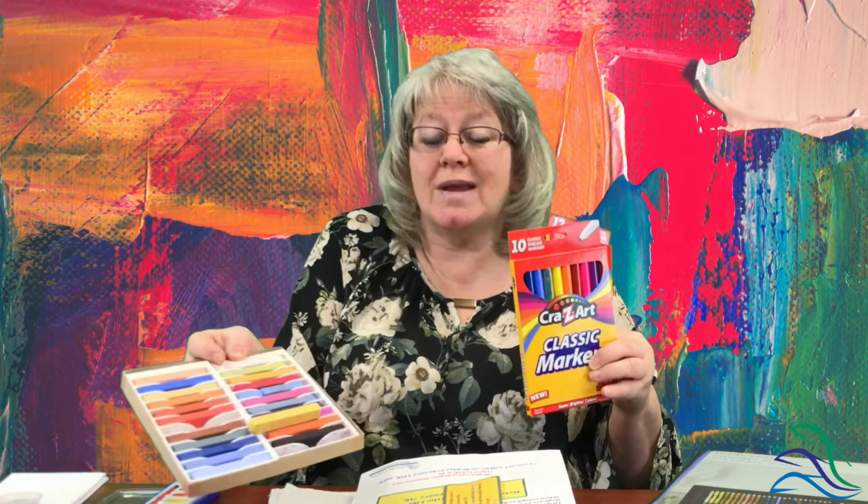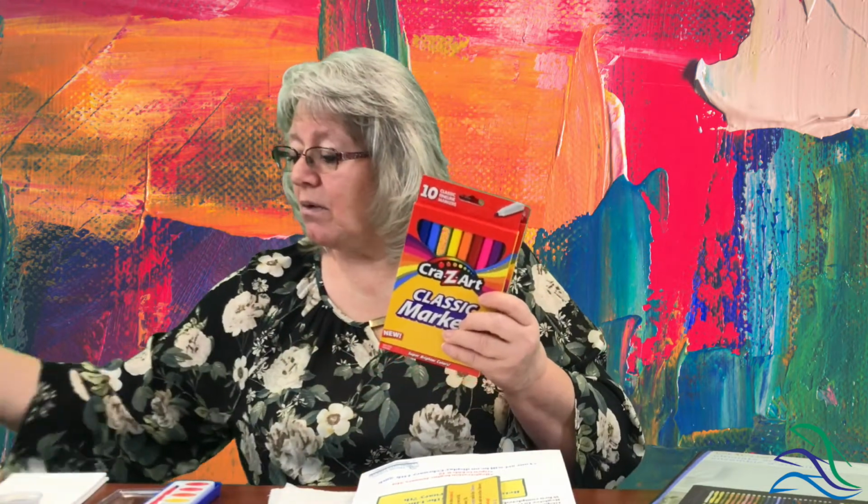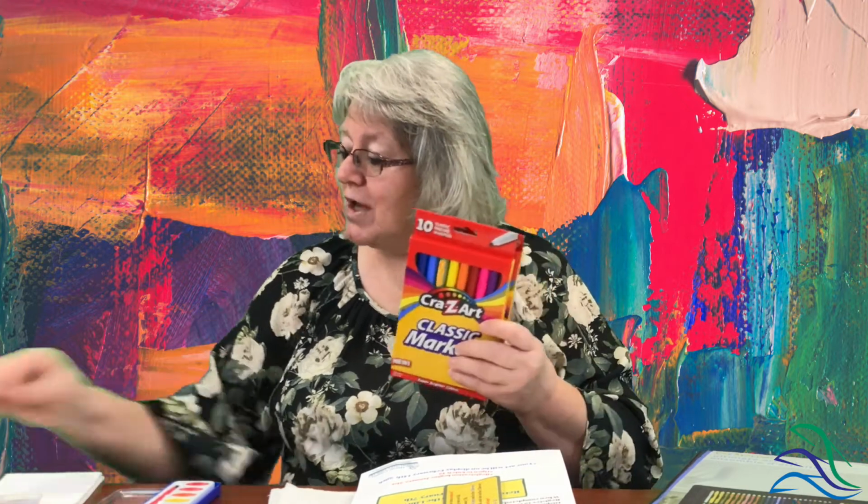And you can add anything to your picture. Let's say you want yours to be a picture of a princess, and you want to add some jewels in her crown. You can do that, okay? So anything that you want to add to it is fine. It just needs to be your own creation.